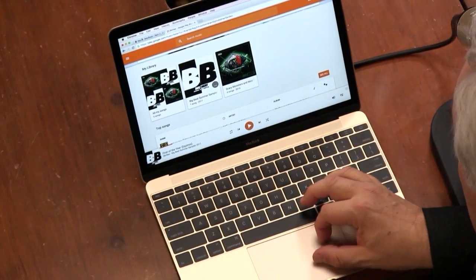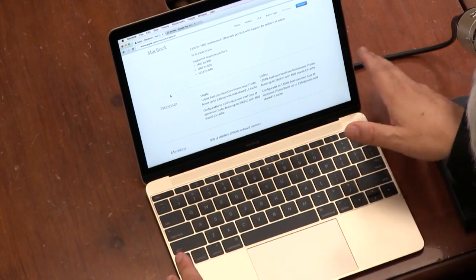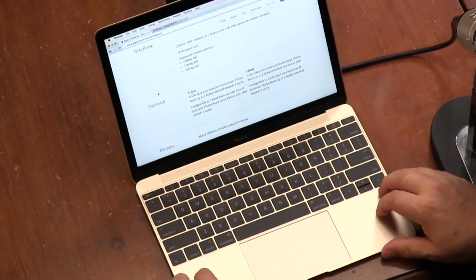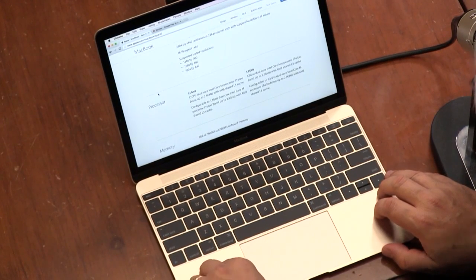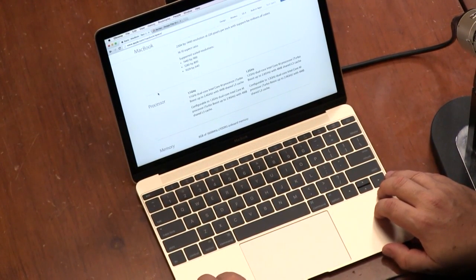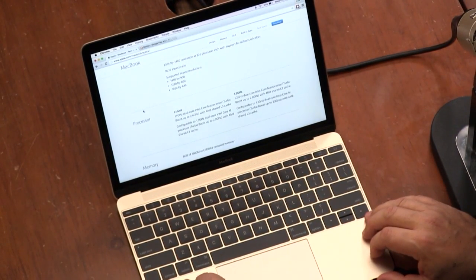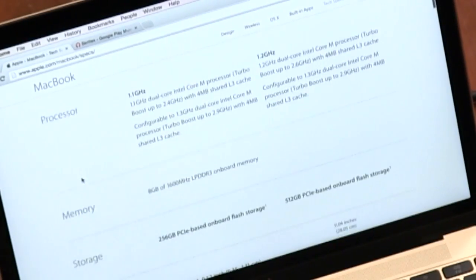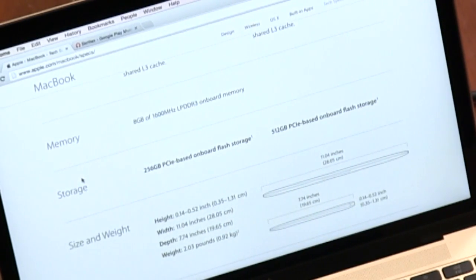The pricing starts at $1,300. That's for the base unit, which is a fairly slow processor. In order to get this baby thin and small and light and cool, no fan, they had to use the Intel Core M processor. The base unit, the $1,300 unit, is only 1.1 gigahertz. If you bump it up, as we did, this is the loaded model, $300 gets you a bigger hard drive and 1.2 gigahertz. Woo! 8 gigs of RAM, your choice of 256 gig hard drive for the base model, 512 gigabyte for the high-end model, a $300 more model.